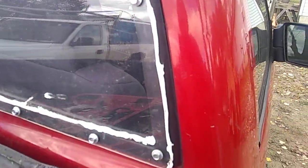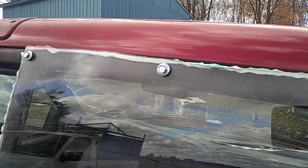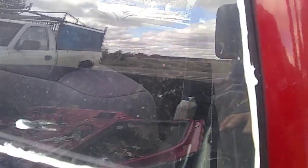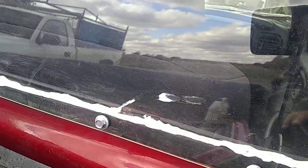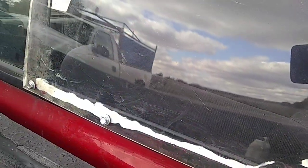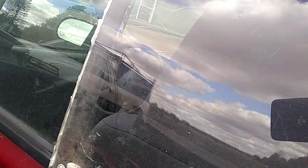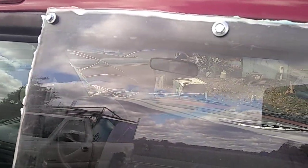Some plexiglass. Do a little fancy caulking around there. Drilled some holes. Drilled them just a little bigger than the glass because that glass is not real thick. And there wasn't no place to put any over there. Just rubber behind it.